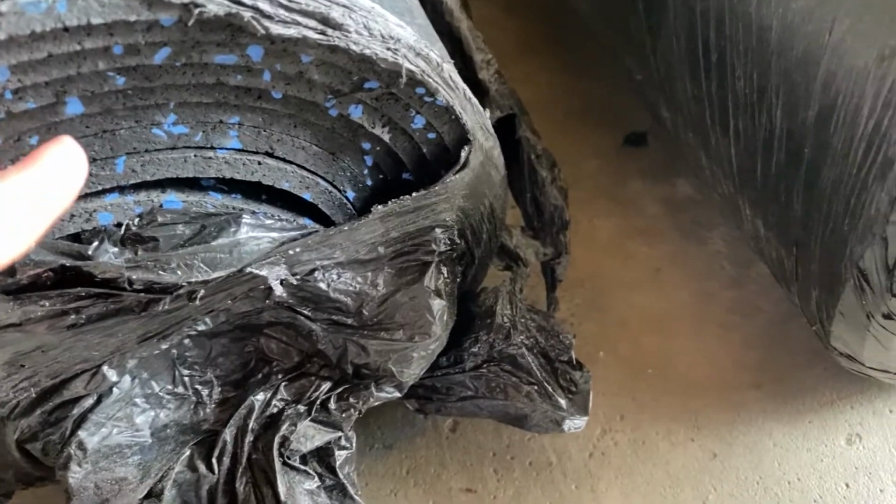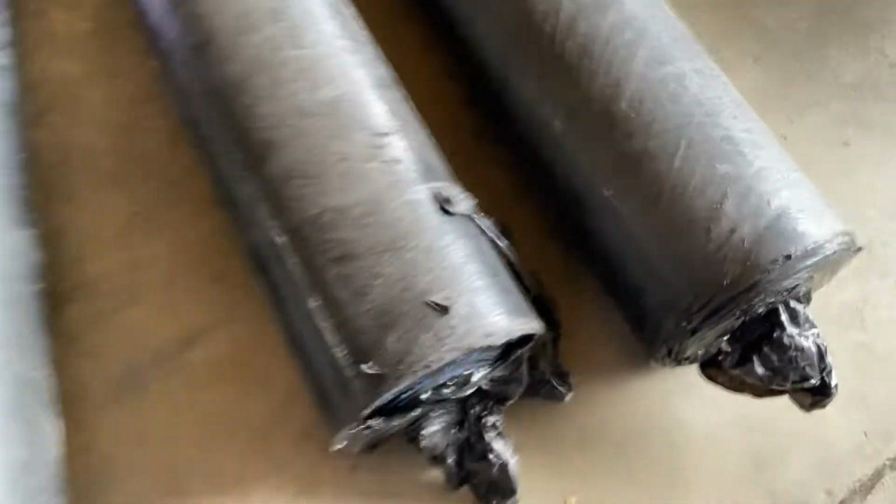It's been about 10 days since those last clips were taken. Our flooring finally came in. Hey, look at that. Look at those little blue speckles. We got 3 of these, so that should fit the floor over there.